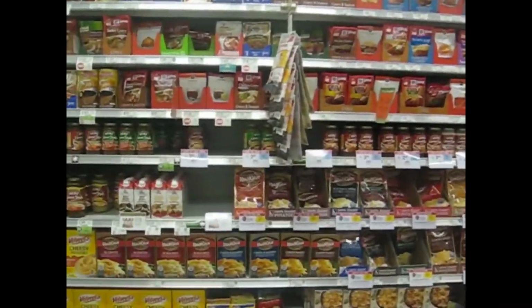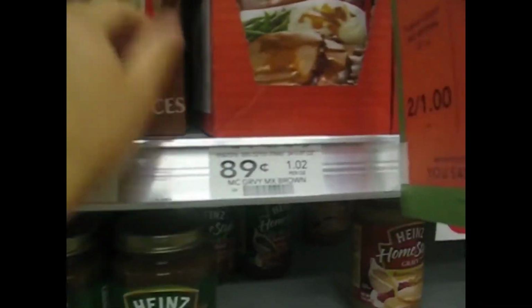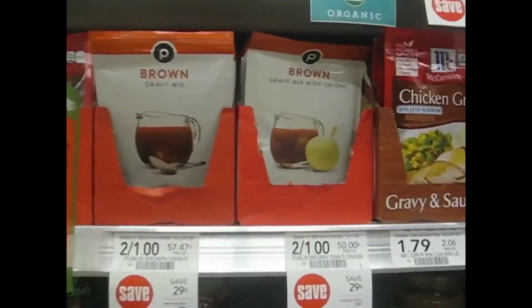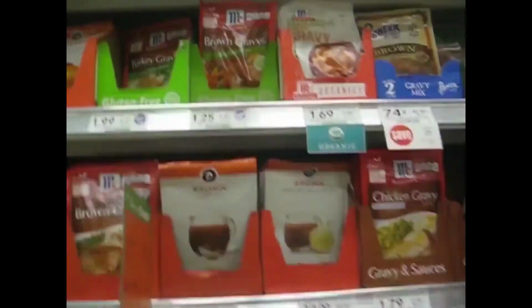Ooh, the gravy. Let's do this. Fast and Furious. Microwave. Stove top. Let's get even easier than that. Already made for you. 2 for $3. Let's just get one, you guys. Oh no, this is too much. You have to use a saucepan.